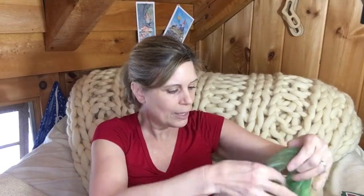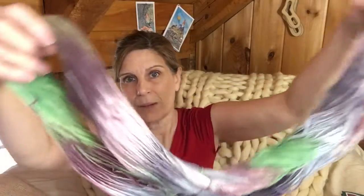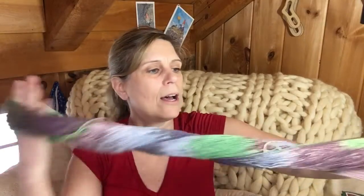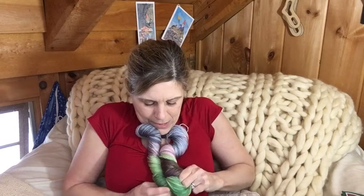And then this one is not skeined up yet, but I thought it turned out really cool. I really love it. I think I'm keeping this one. I have another one in the shop just like it called Joseph, because I thought it reminded me of Joseph in the Technicolor Coat, or Joseph in the Coat of Many Colors. That's all I could think of. But I just love it. I love how many colors it has in it.